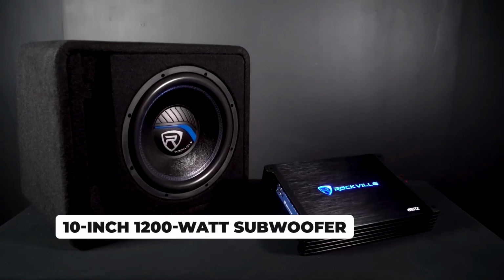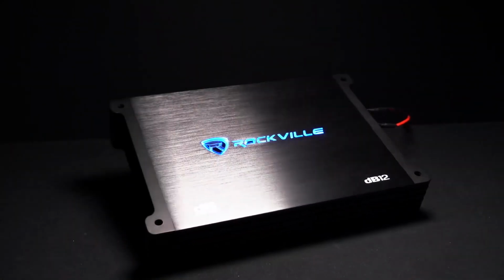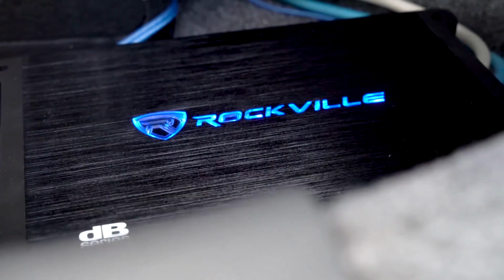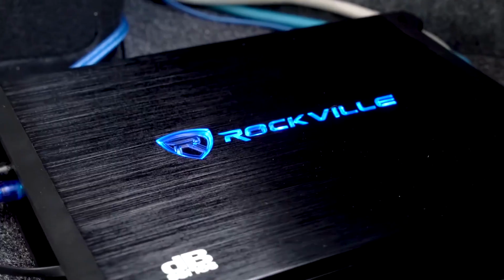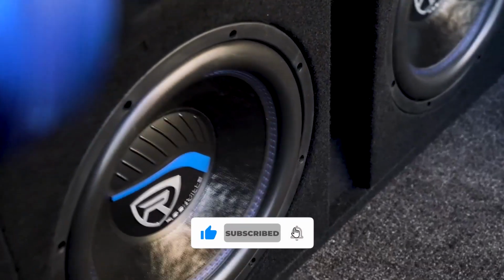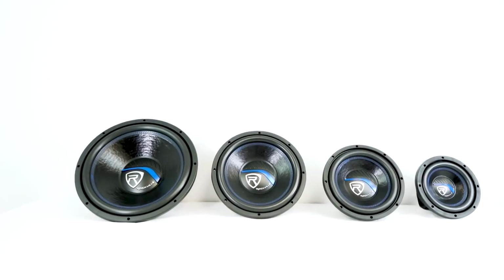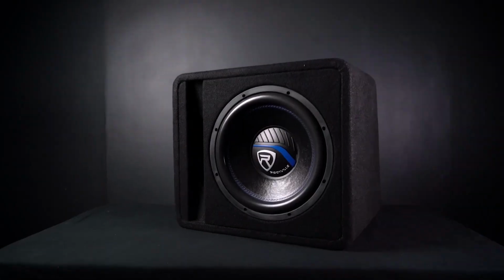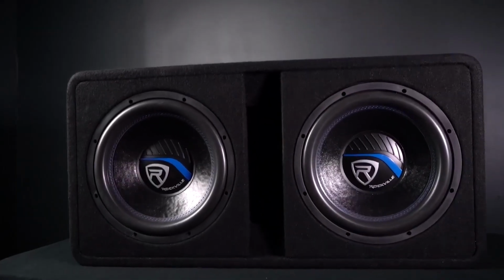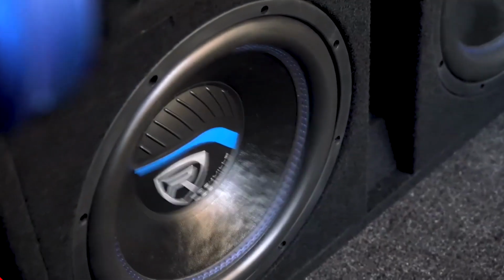This kit includes a 10-inch 1200-watt subwoofer, a perfectly matched mono-block amplifier, a high-quality enclosure, and even a full amp wiring kit. It's tuned to deliver clean, punchy bass without distortion, ideal for hip-hop, EDM, and rock lovers. If you're after a complete hassle-free setup that hits hard without killing your budget, the Rockville SK510 is a fantastic choice for deep daily bass.